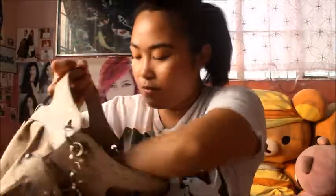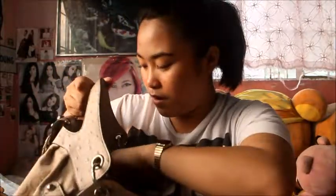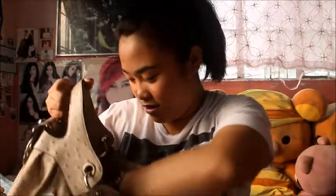And next, I have here my wallet. This one is my favorite wallet. Yeah. Yan yung laman niya. Wala siyang laman, huwag niyo nang i-check. Next is, may laman pa ba? Earphone, basura, bus ticket, gamot sa ulcer. And I also have my coin purse.